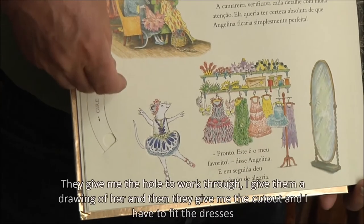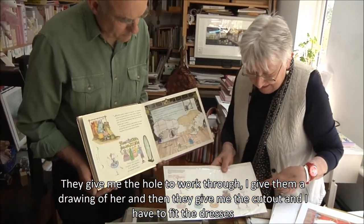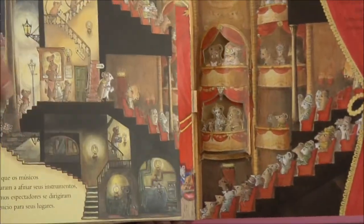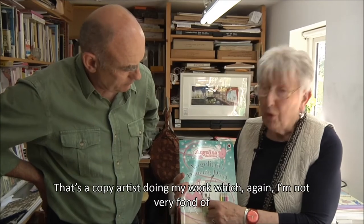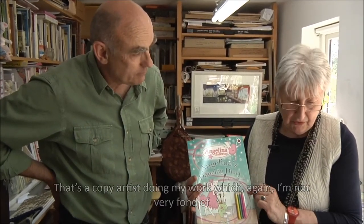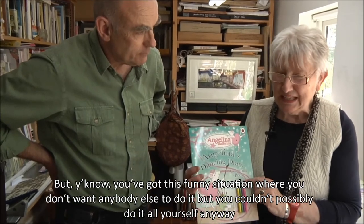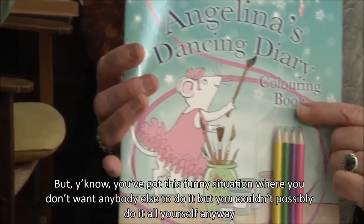They give me the hole to work through. I give them a drawing of her, then they give me the cutout and I have to fit the dresses. That's good use, good reuse. I love that. That's a copy artist doing my work, which again I'm not very fond of. But you know, you've got this funny situation where you don't want anybody else to do it, but you couldn't possibly do it all yourself anyway.